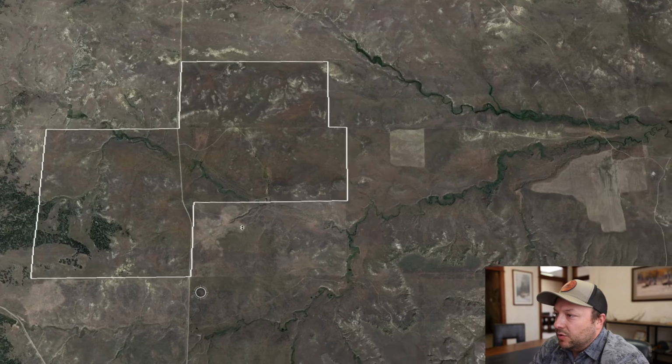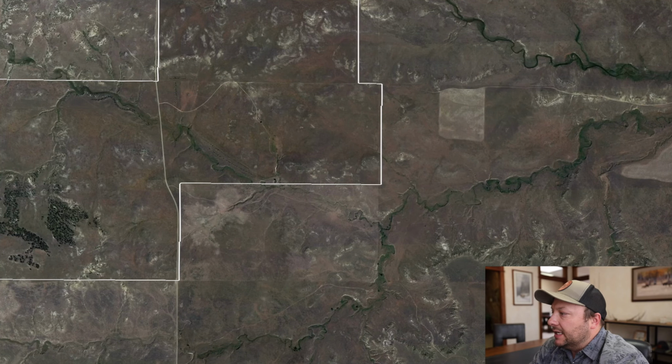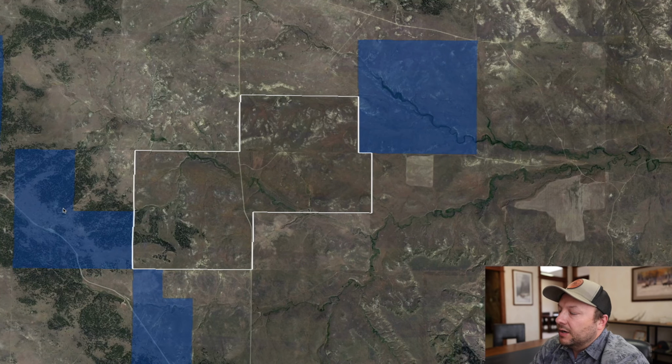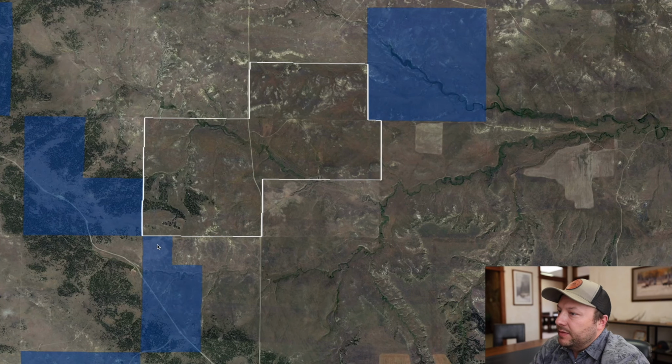Property is lucky enough to border some public land. In this circumstance, it is state. Here's our state land. Got a section up here and a little bit less over here. So over here you'd have a chance to expand your deeded reach. If you wanted to hike or hunt beyond your boundary, you can do it on these state parcels.